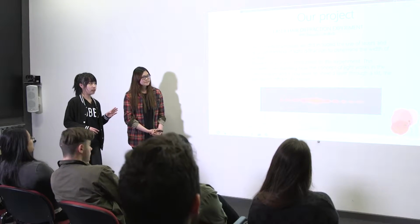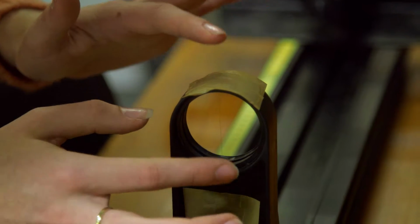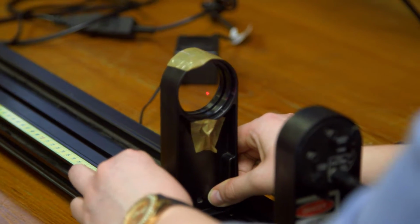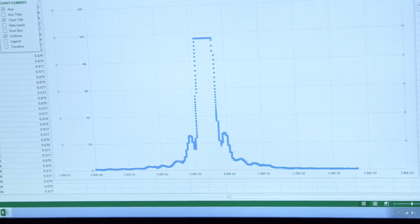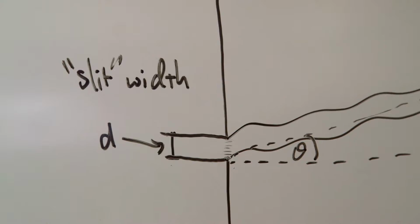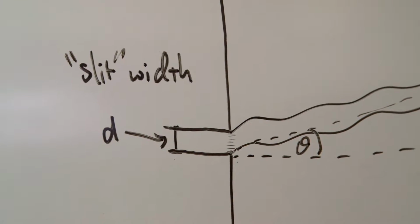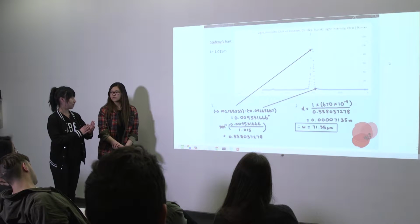What we first did was the laser hair diffraction experiment. We shone a laser onto a single strand of hair, and we can use this to determine the width of a single strand of hair. We learned that diffraction is the bending of light by objects they can pass through, and depending on the wavelength of light, it will bend to a different degree. Her hair was 71.35 micrometers, which is much thicker than mine.